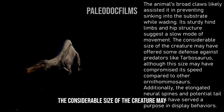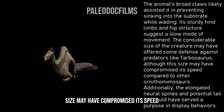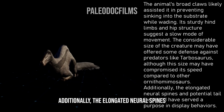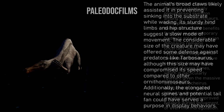The considerable size of the creature may have offered some defense against predators like Tarbosaurus, although this size may have compromised its speed compared to other ornithomimosaurs. Additionally, the elongated neural spines and potential tail fan could have served a purpose in display behaviors.